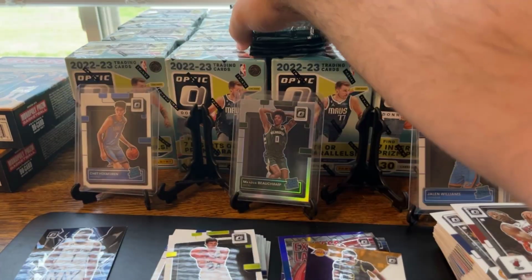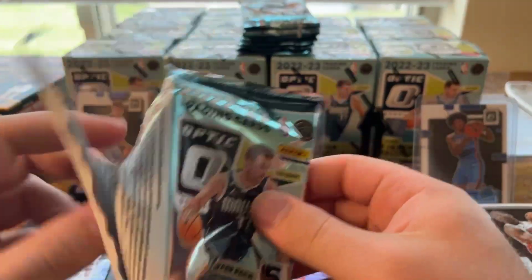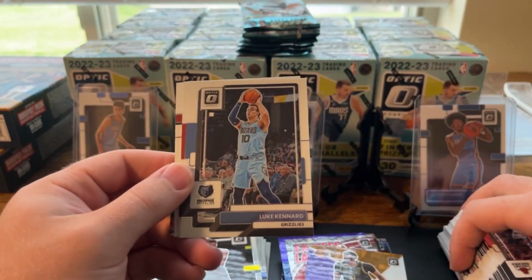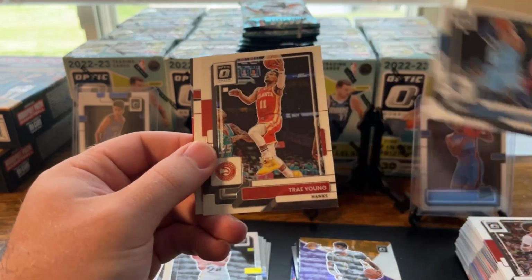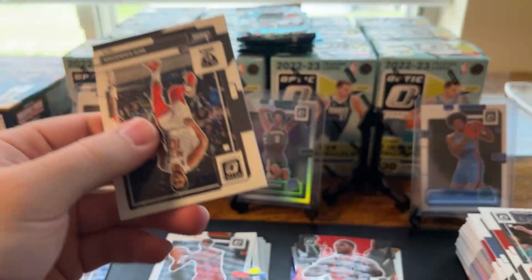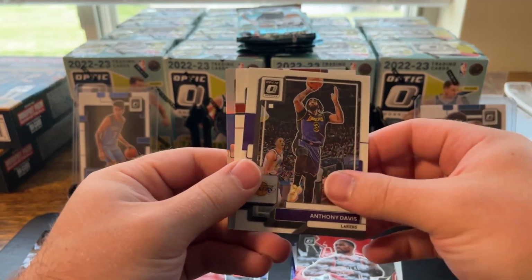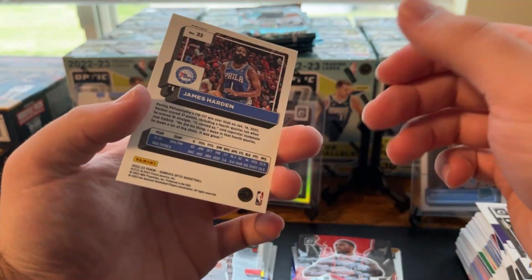All right, next blaster. Lonzo Ball, Chicago. It's a nice jersey. I like that uniform. Luke Kennard, Trae Young, Christian Koloko, and my house, Damian Lillard. Ben Simmons, Ochai Agbaji, Anthony Davis, Tyrese Martin, and James Harden. This is a silver.